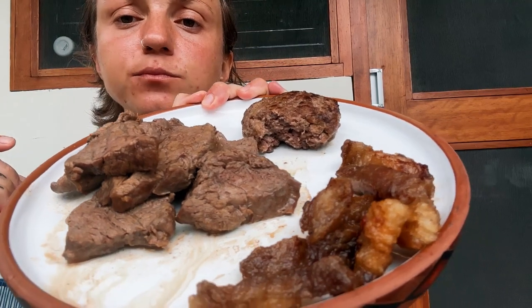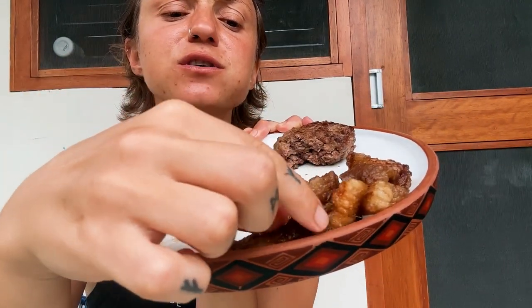And now the beef patty. Oh my gosh. I'm gonna dip it into my beef tallow. I'm so happy. And basically my plate: fat trimmings, filet mignon, and then beef patty. Look how crispy they are.